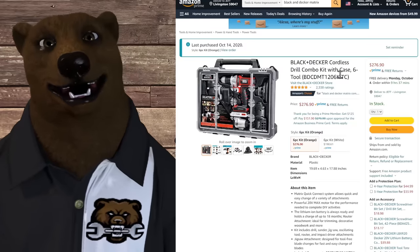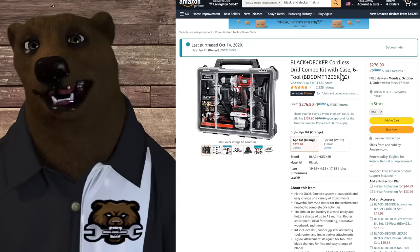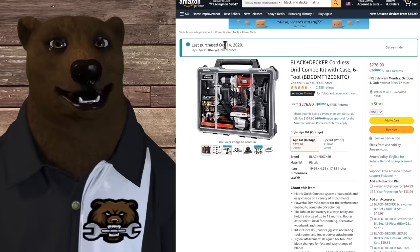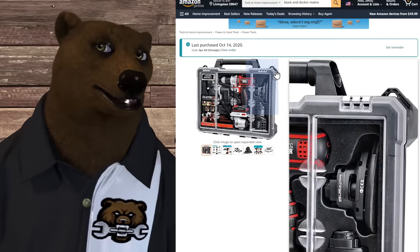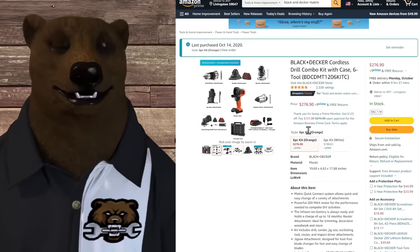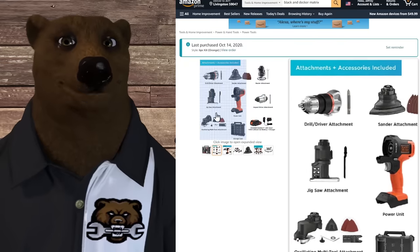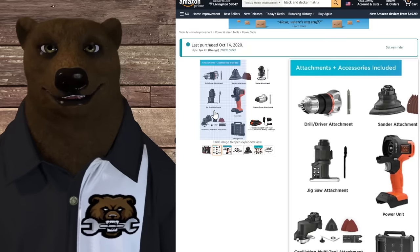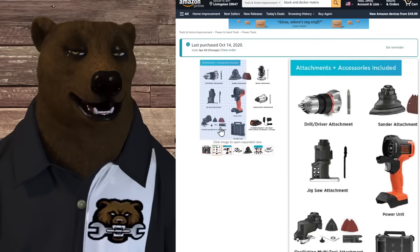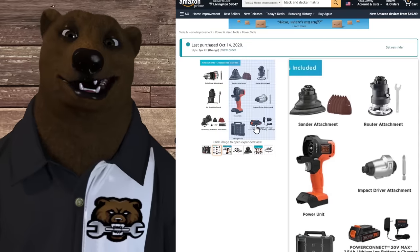So the Black & Decker here. Now, Black & Decker is all but dead, especially in the cordless. They're really hard to find. They've been pulled out of most stores. But this one, as you can see, I purchased this on October 14th, 2020. This is their Matrix line. And what that means is that the base model, the drill, is a core unit and all these different power heads attach to it. This kit here comes with a drill driver, a sander, a router, impact driver, jigsaw, and an oscillating multi-tool. A router. I was really stunned about the router.